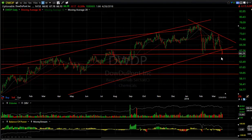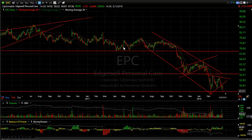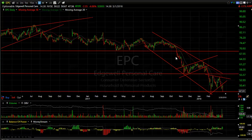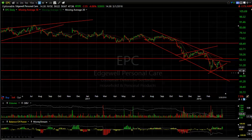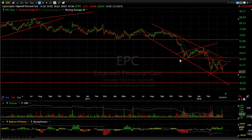DWDP, another negative day, not a big one, but it's still in the confines of a head and shoulders top pattern at the neckline. Watch this one carefully, it could start to fall apart. EPC rolled over and took out its wedge as well. It's a 1, 2, 3, 4, the fifth wedge underway, $42 target.